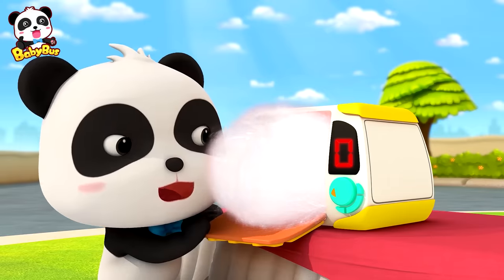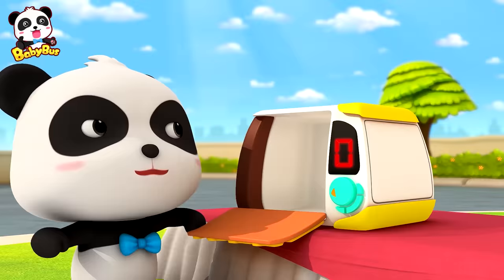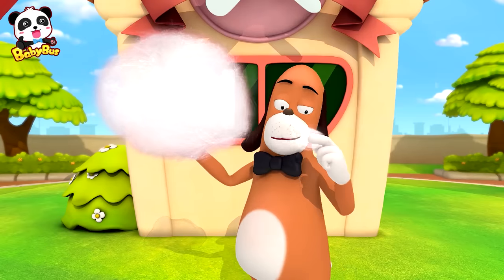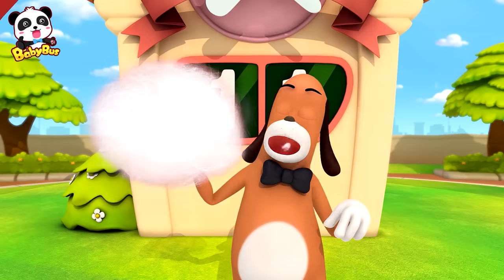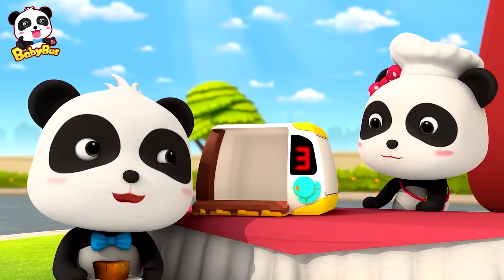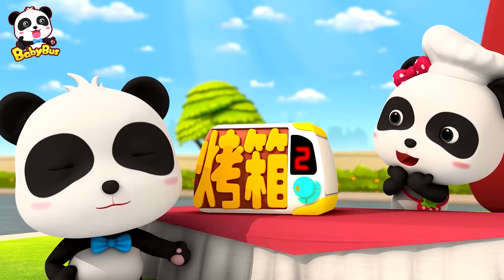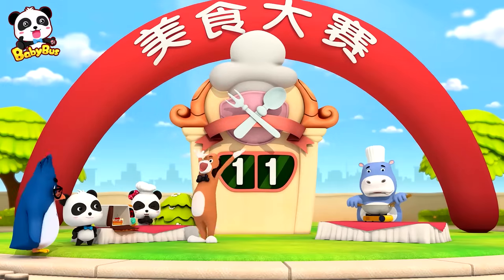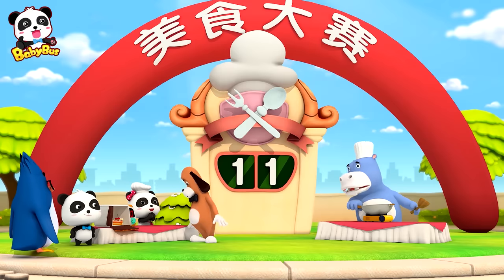Ta-da! Fresh and delicious fluffy cotton candy out of the oven. Wow, it tastes good. And this burnt cake, just put it in the oven for 3 seconds. 3, 2, one. Ta-da! Wow, what a magical oven! Now the score is 2-1. Mew Mew is 1 point ahead.